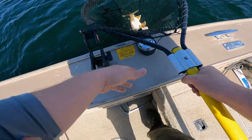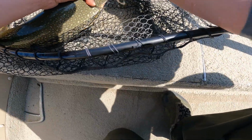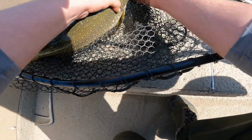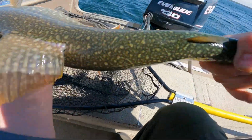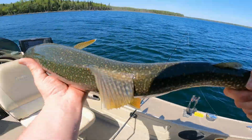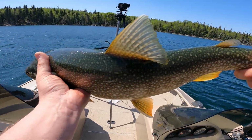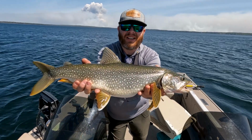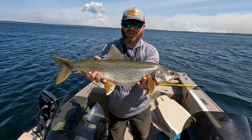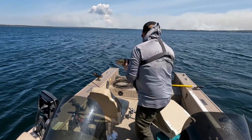Okay, let's get this hook out. Just gonna get that hook out. It's got no barbs, so it'll just pop out here. Okay, we got ourselves another nice lake trout. Look at that, just absolutely gorgeous. Awesome. Quick measure, back in.